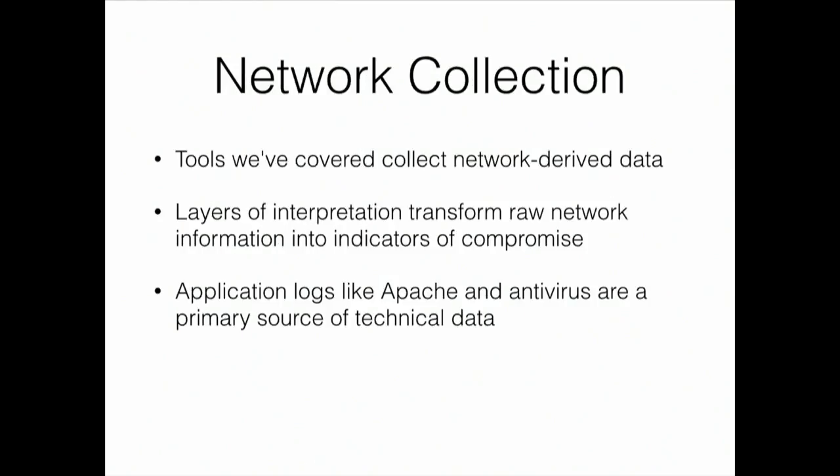And then there's network collection. We've covered quite a few of those, things like Wireshark and SGUIL and those other products we've seen. There are interpretive products like Splunk that try to take the raw network data and summarize it in something you can understand, like this is an nmap scan, this is a ransomware event, things like that. And this all comes from your application logs and your network traffic, but it's processed in a way to make it more digestible, make it easier to spot the important stuff in the midst of all the unimportant normal traffic that's out there.